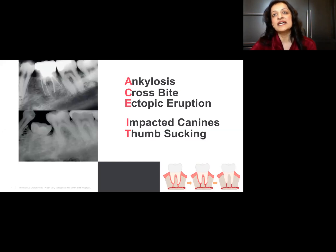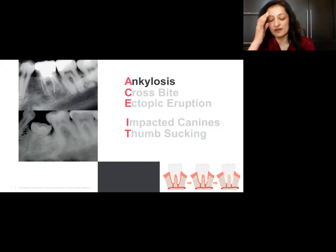And if we determine these things later than they should be determined, it can have negative effects for the patient for the long run. So we want to make sure we're catching them, nipping them in the bud. And you guys are the ones that are seeing them on a regular basis, right from the age of 2, or 1 now, I guess, right?